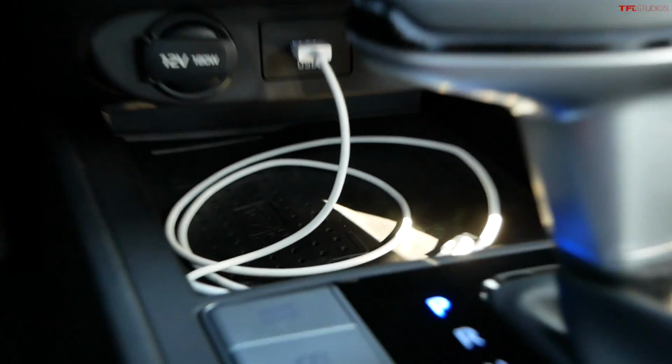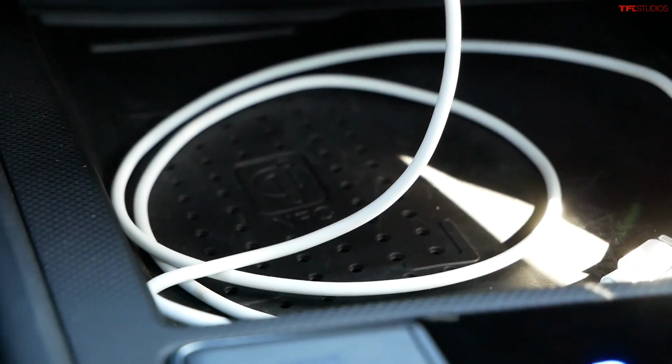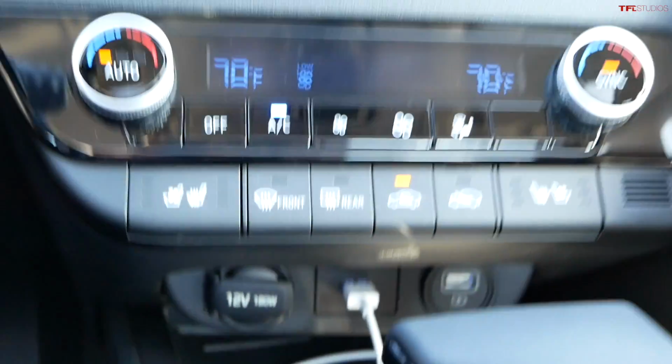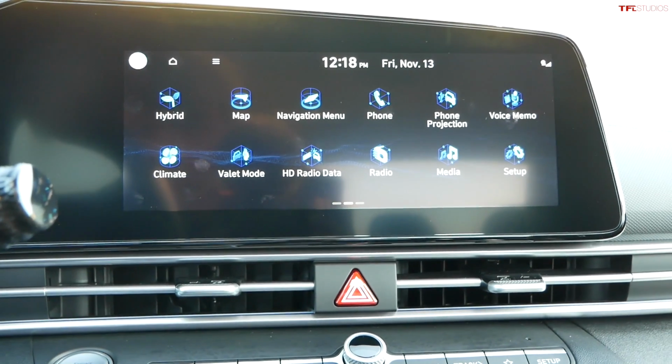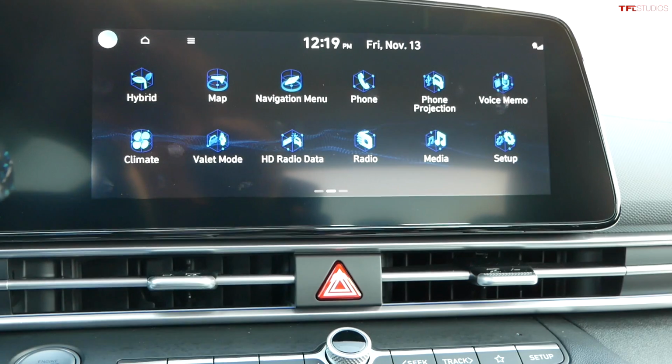Moving down here, you can see just below this charging cable, that is a wireless phone charger with vents in it to make sure that your phone doesn't get too hot. And each of the Elantra models, not just the hybrid and not just the Limited higher trim that we're in now, all come with wireless Apple CarPlay.